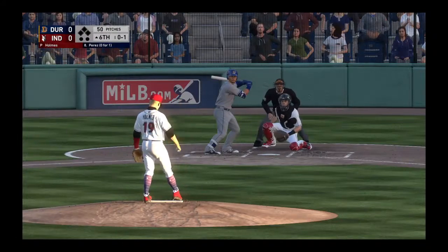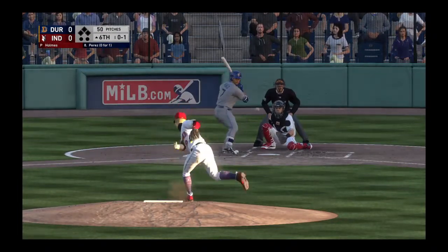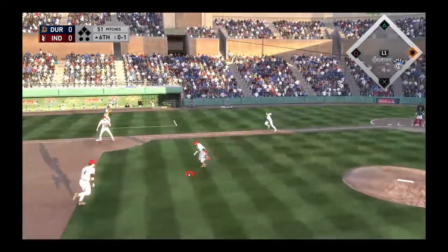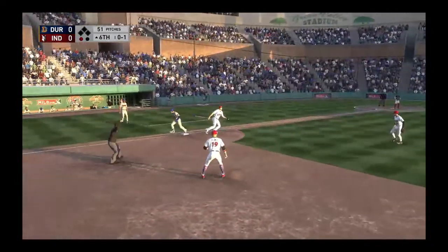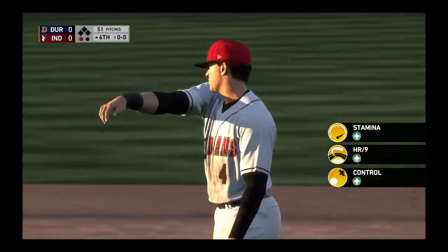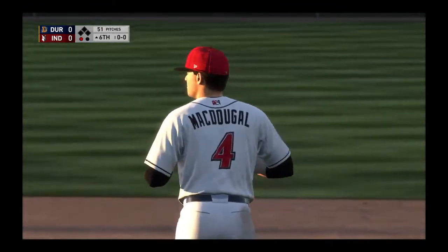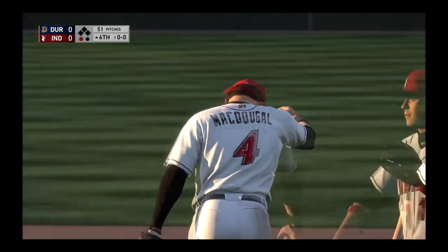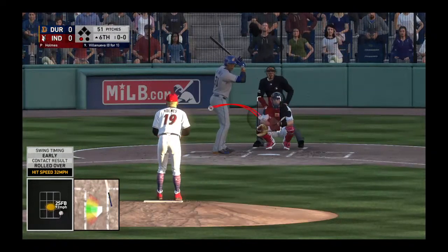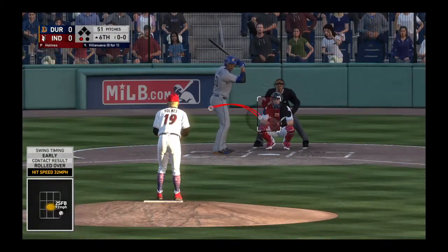The windup and the 0-1. Swing and a ball hit softly on the ground. And the off-balance throw beats him at first, and that's a tough play. When the guy on the mound is working on a no-no this late, every play is exciting and stressful for the fielders. We'll see if they can continue making the plays behind him.